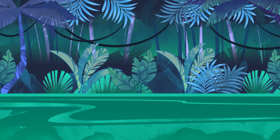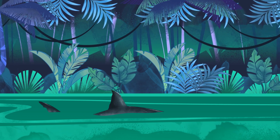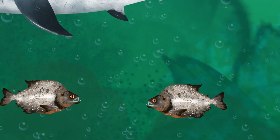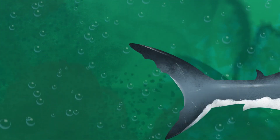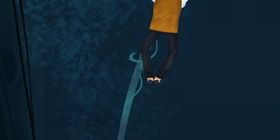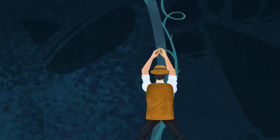The Amazon even has bull sharks swimming around. These carnivorous giant fish are threatening to humans and can swim in both saltwater and freshwater. These sharks prey on anything within their reach, including other sharks. The dolphin distracted the caimans, so you climb up the cliff and try to find the best way to escape.